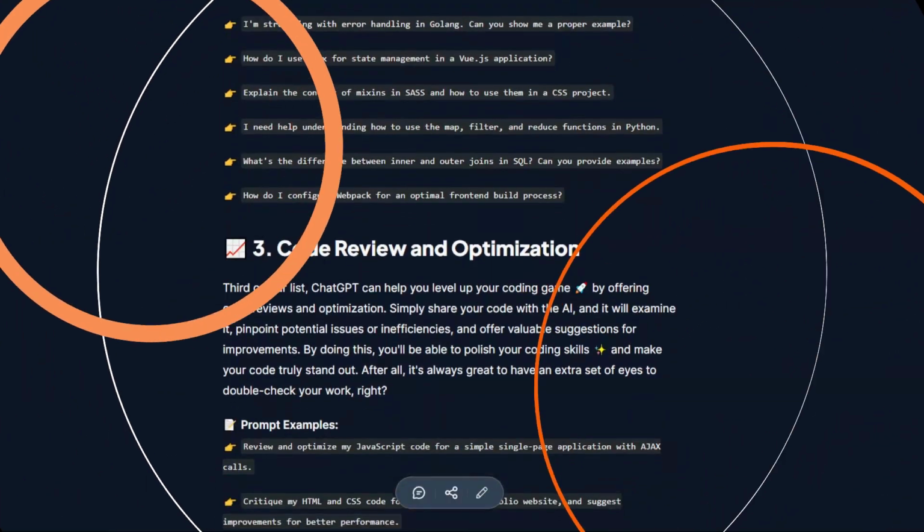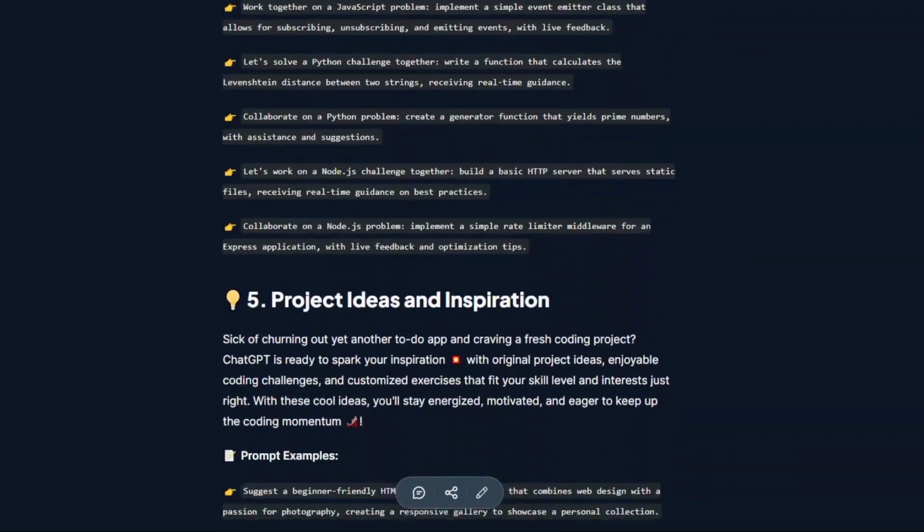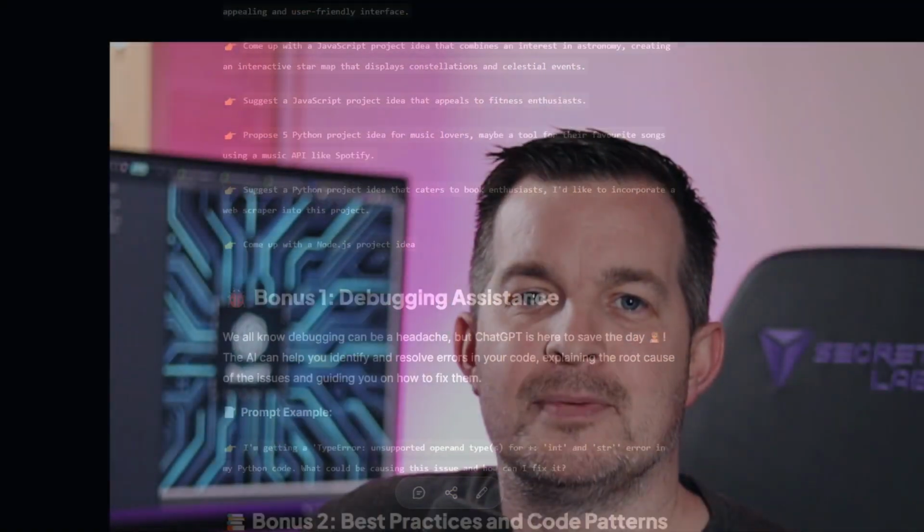What if I told you that you could learn to code faster and more efficiently than ever before? So today we're going to explore 5 ways that ChatGPT will completely redefine your learning experience as an AI-driven coding companion. So stay tuned until the end to grab this epic cheat sheet with all 5 methods, 3 bonus methods, and a bunch of useful prompts that will help maximize your learning experience with ChatGPT.